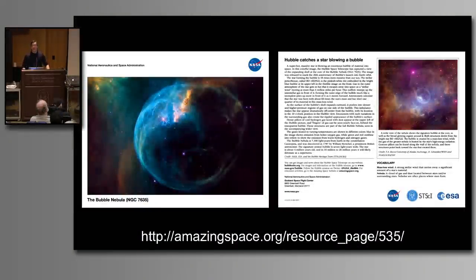You got one of these. Our lithograph we're doing tonight is the Bubble Nebula, also known as NGC 7635. And it's a beautiful, beautiful blue bubble of a nebula blown by that star in the center there. And if you want to understand how this all happens, you can turn over on the back. And there are a few paragraphs explaining what's going on in this nebula.